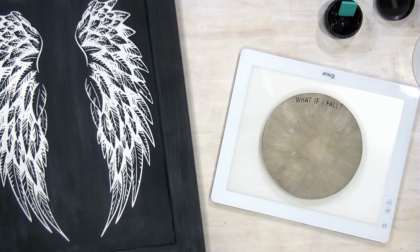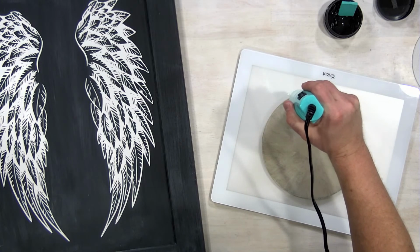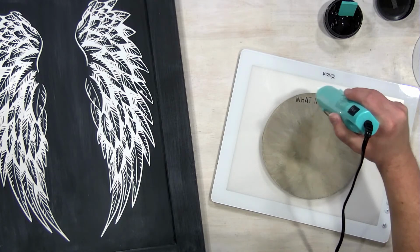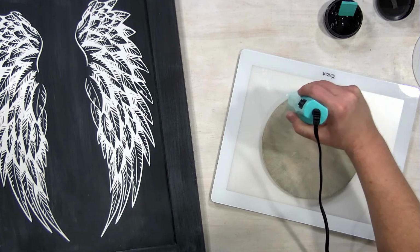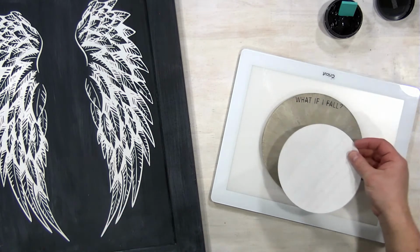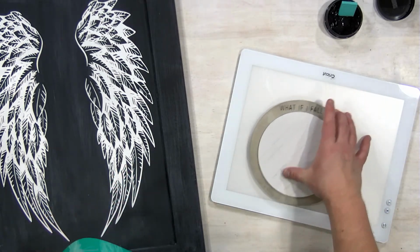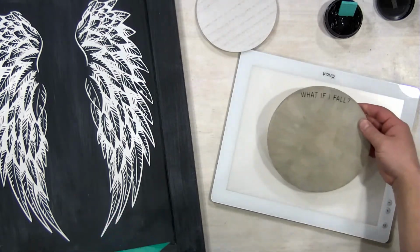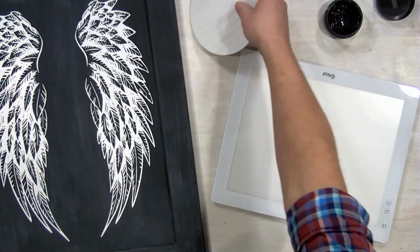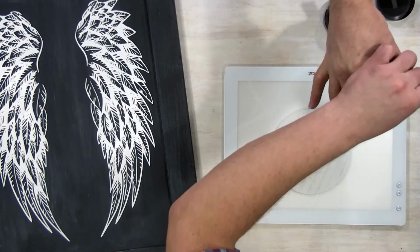Grab my quick dry tool. Okay, so then this will end up going right... Oh, that's perfect. Yay! Okay. Put this off to the side. Do not need the black. And now I'm going to grab this. Oops. Can I have you hold that, Shawnee? You bet. Thank you.